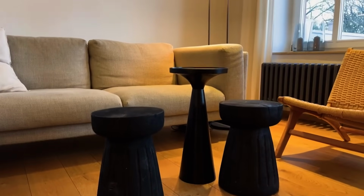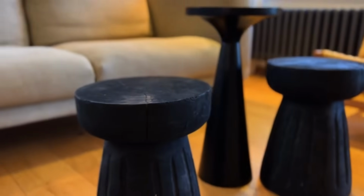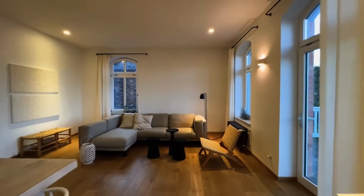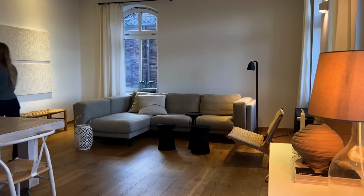So we have a little composition of 3 different sofa tables, and they are all painted in black, but they vary in height, and they just give this room a sense of movement. So it's always very good if you have a very open floor plan. When you have a lot of big pieces of furniture standing in one room, it's always a good idea to use a lot of smaller pieces of furniture and to group them to create this difference in scale.